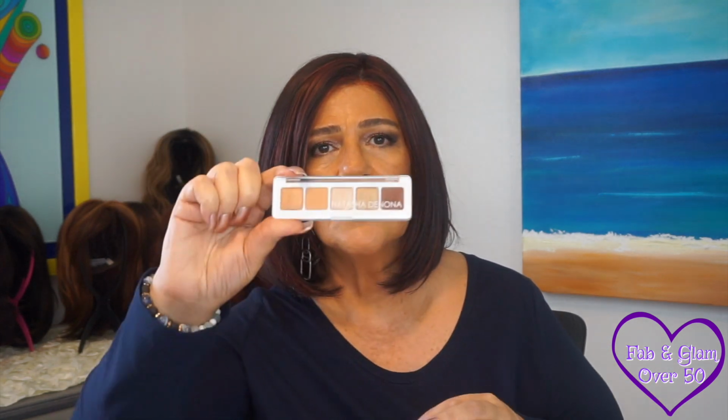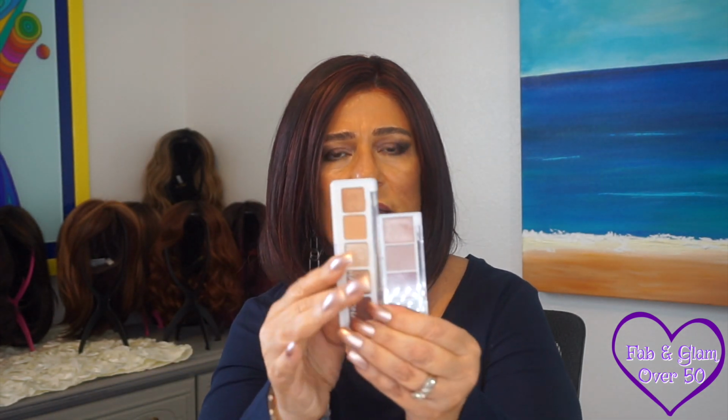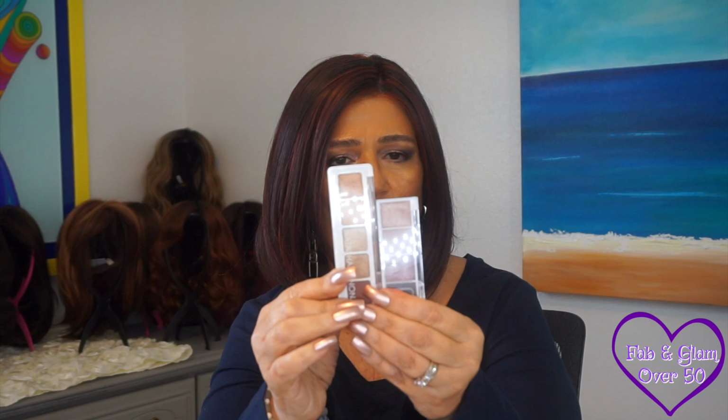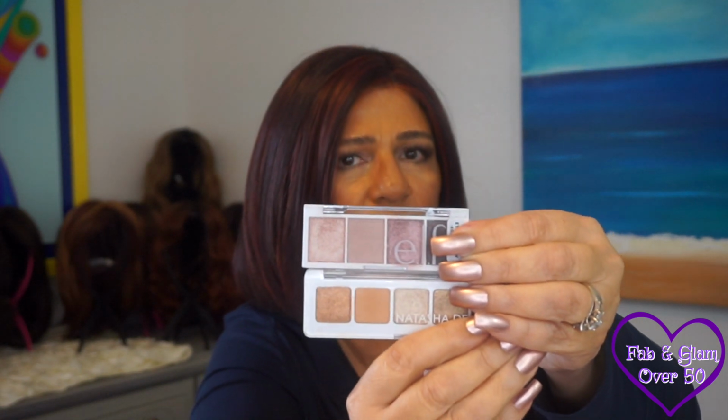Here is my Natasha Denona small palette. When you look at it, yes, the Natasha Denona is bigger. However, if you look at the pan size, the e.l.f. are a lot bigger. Now, I have never had any luck with e.l.f. shadows. I decided to try these because they're $3, and there are 4 shades in it.